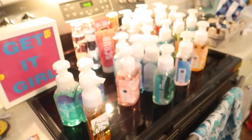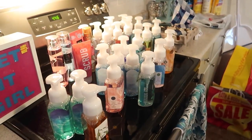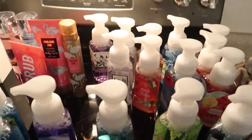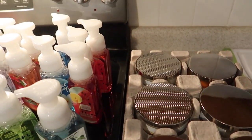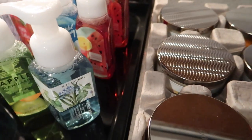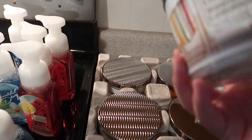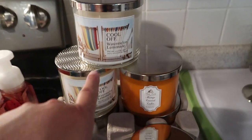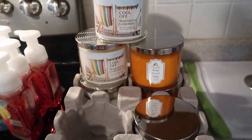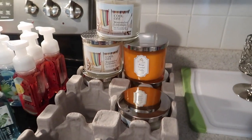So then, moving on. We went to Bath & Body Works. And I'm totally excited because the candles are no longer on sale. But I go to Bath & Body Works so many times that the lady said that she would give me the discount. So I got $10 off all the candles. So yeah, I got 4 of the watermelon lemonade and I got 2 of the mango coconut. So 6 candles, and she gave me $10 off all the candles.